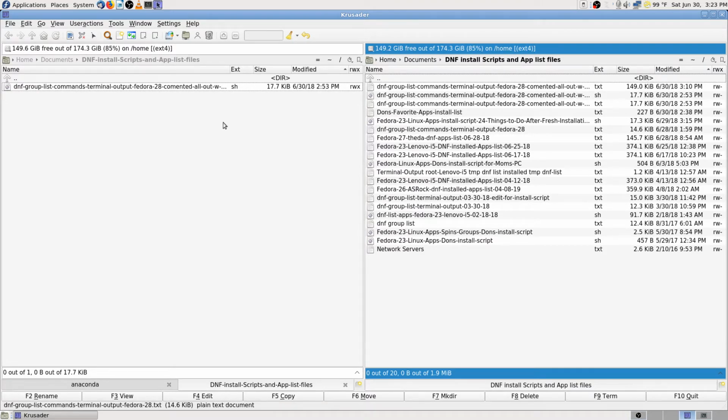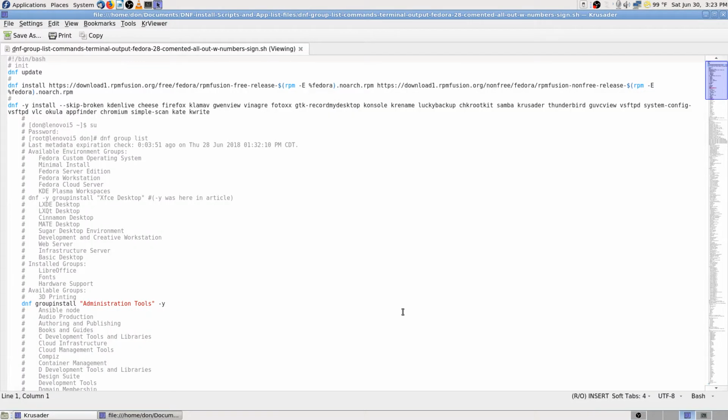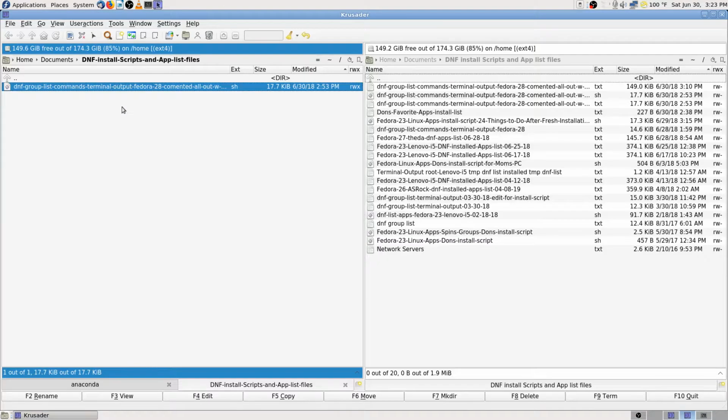Okay, so this is the script I just ran. I'm going to click View. We'll look at it in the KR viewer. It's pretty good to see it color code stuff. Okay, so what I had, well, DNF update. How come I didn't see DNF update?